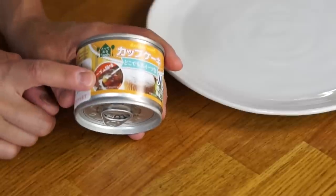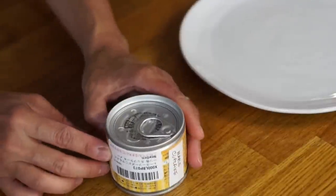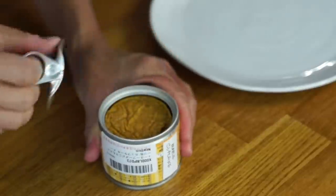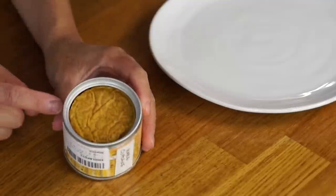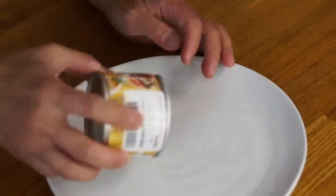So Paul translates this to maple cupcake, but on the picture here, they have a picture of honey. Interesting. For reference, this can is about the size of a Vienna sausage can, maybe a little bit wider in diameter, but similar kind of height and similar way to open it. We've got this little pull tab here. Ooh, and it smells very mapley. It smells like a bear claw. It smells quite nice. I do believe that's the bottom of the cupcake, so let's invert it on the plate and get it out.